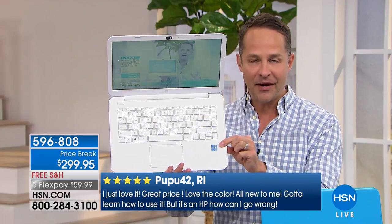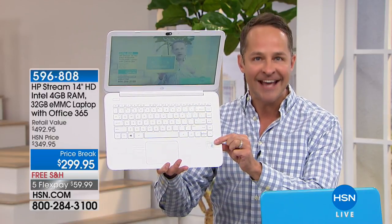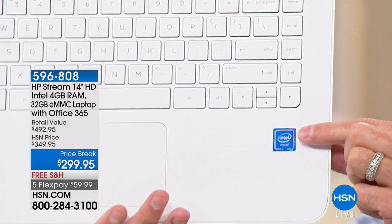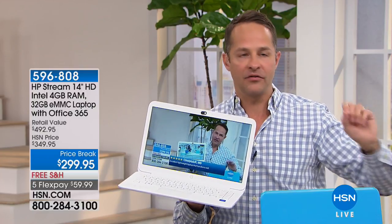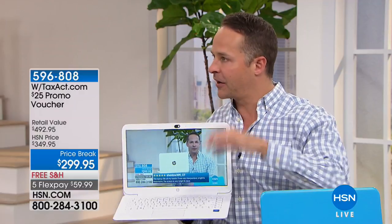You see this little blue sticker right here? Yeah, you know, Intel Inside. This is an Intel processor. Intel is the number one processor company in the world. Many of us know Intel for making smartphone processors, tablet processors, computer processors. This comes from the computer processor line.